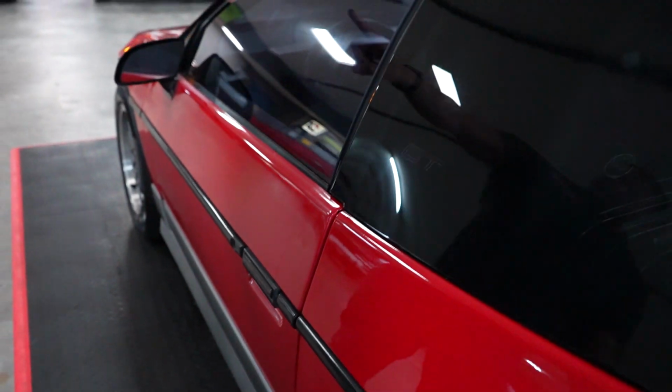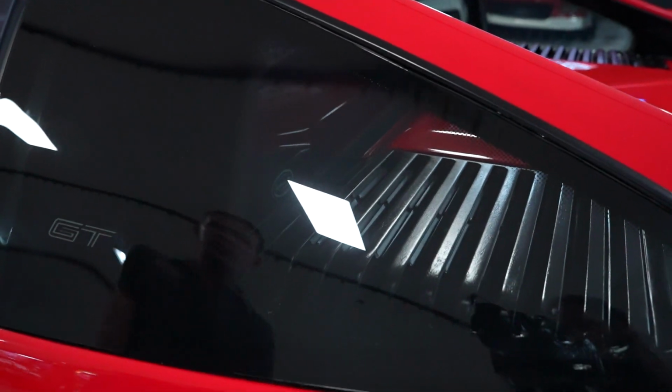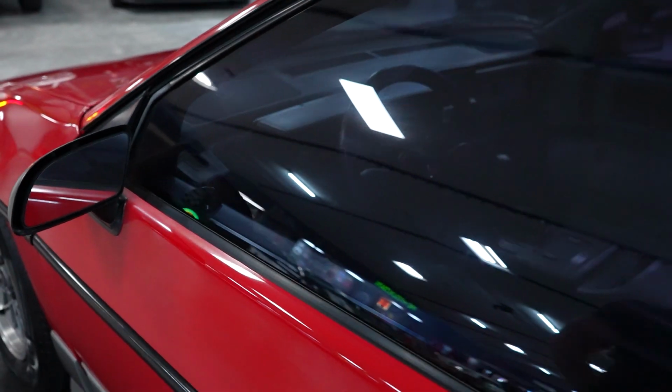And the window glass here, the door glass, and the quarter window glass, they're both in good shape. And then, of course, you have your GT badge in the driver's side quarter glass because it is a GT car.